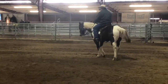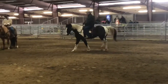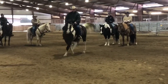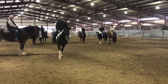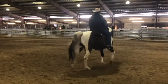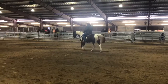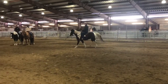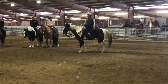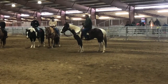Get your circle good, then get your stop good. This is the part you already did. We're just going back and hitting them again before we go to step 3. You walk this circle. I work one side at a time because I want to get my horse in a pattern and a habit. Walk forward. Looking where I'm going. Stop. Good.